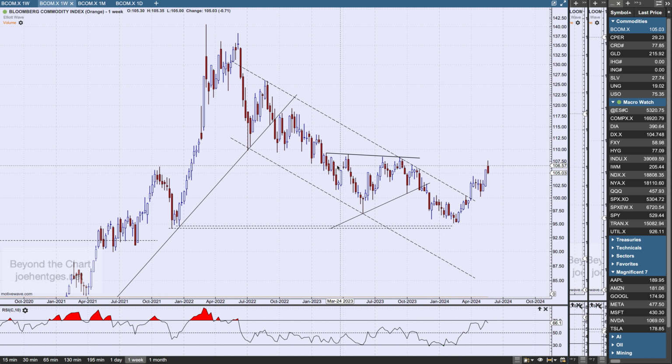Because we're struggling to get through the resistance of this triangle here and the highs that we've got. You know, the high here, 108.89, 108.32, 108.22. And so we got up into that territory and everything just reversed.